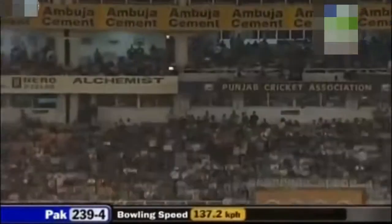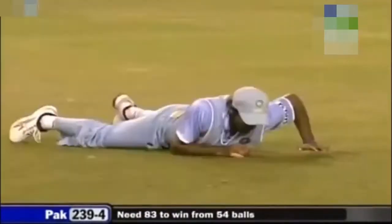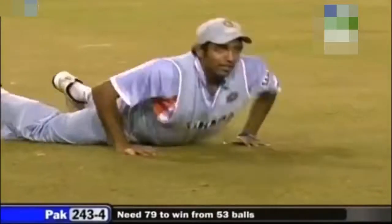Gone straight down the ground, fielder. Oh, just a desperate dive in the end. Cannot get down to the catch. It's also gone to the boundary. It was a brilliant effort.